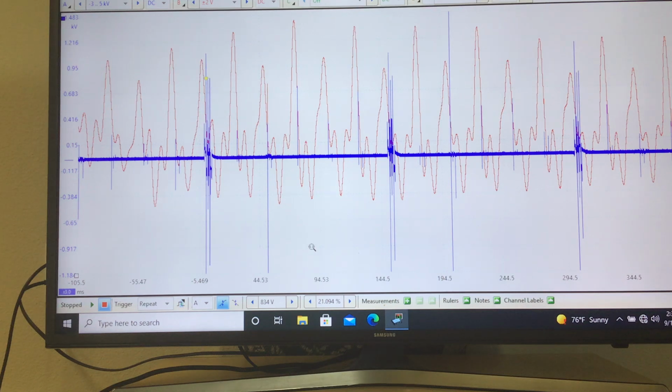So right now, as I said, this problem was intermittent. It acted up more so under load, occasionally at idle. So as we look at the screen, we can see the triggered cylinder, which is cylinder 1, our firing order being 142536.